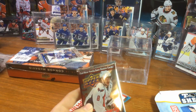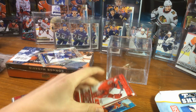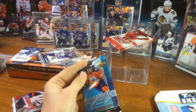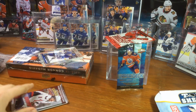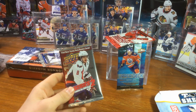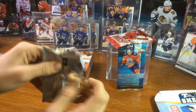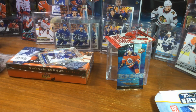So we got 9-10 Series 2. Two packs of Score. And we got this cheap one of Series 1 6-7. All right, let's open 9-10 Series 2. I'm just hoping for Young Guns. Let's see what we got.